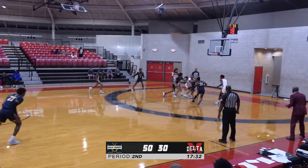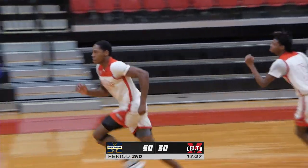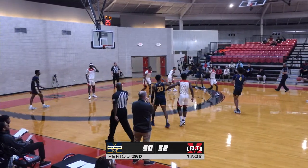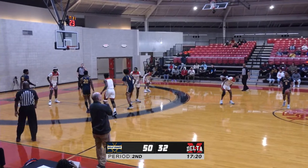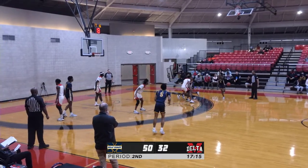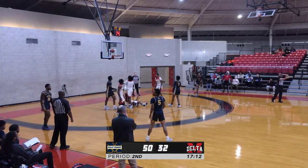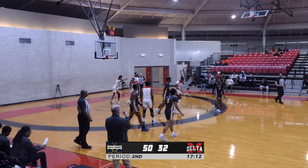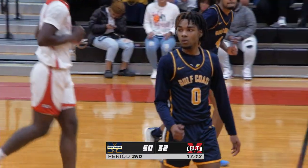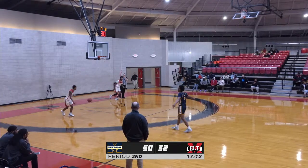Man, a lot of things happening here. Trojans finally end up with 2 points there. Not really sure who that was. I couldn't really tell. I think it's 35, Foster, who scores for the Trojans. Charge going to be called here. Mississippi Gulf Coast, Jabari Robinson going to commit that foul.